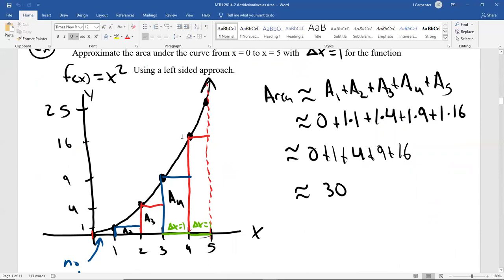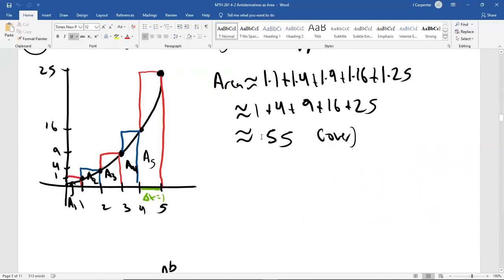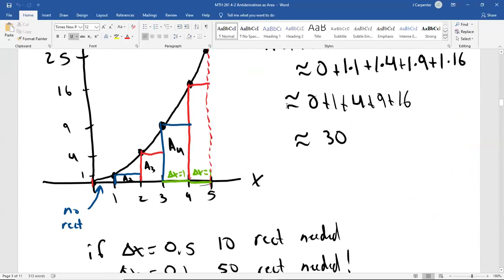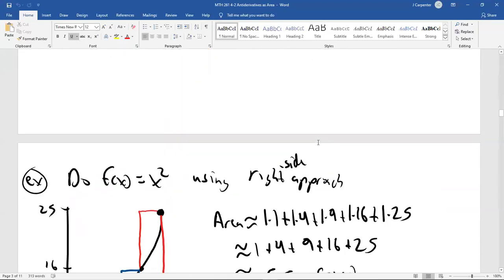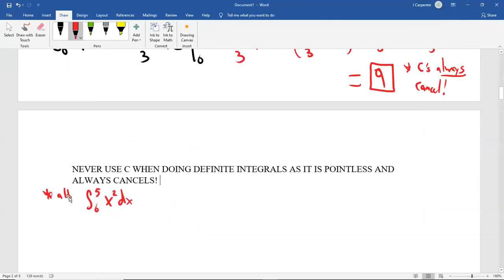So we did an approximation and we found one of the approximations to be 30 when we did an under approach. Then we did an over approach and we found the approximation to be 55. And I even gave you what it really is as a spoiler. But now let's see what it really is. A left-hand rectangle approach said the area was about 30 with a width of 1. That's okay, but it's really not that accurate. Using a right-hand approach with a width of 1, the area was about 55. And again, if you want more accurate areas, make these widths 0.1 or 0.01 or 0.001, whatever smaller you want. The smaller they are, the more rectangles you have, the more accurate an area you get. But we're not doing any of that. We're doing the exact fundamental theorem of calculus.